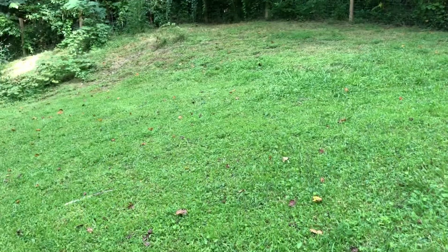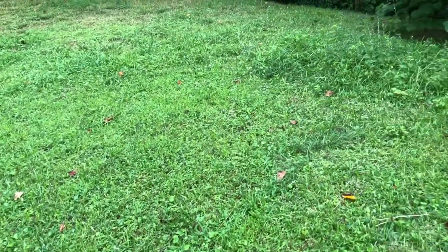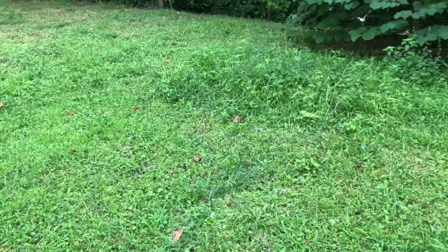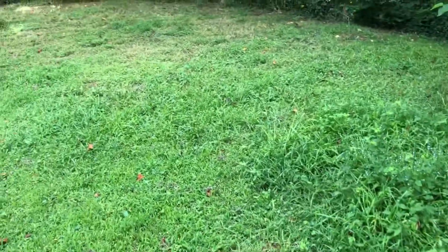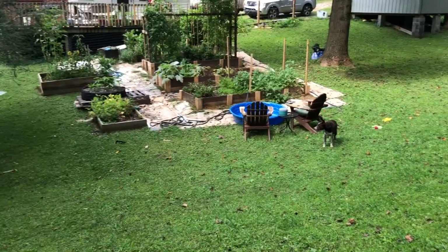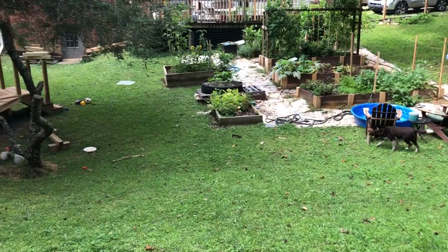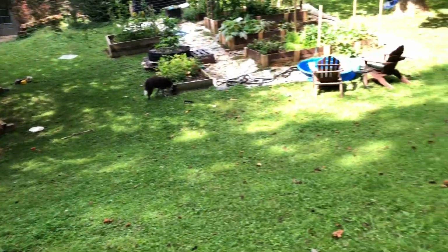I really just don't want grass. I don't like the maintenance. I'd rather encourage other things. So yeah, I'll probably end up mulching a majority of that. Maybe saving some grassy sections down in here just for the kids to play on. Maybe mulch around his thing, but yeah.